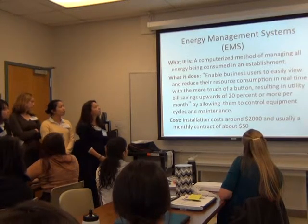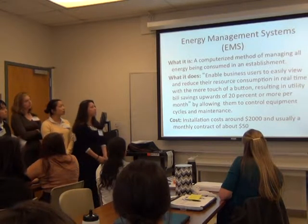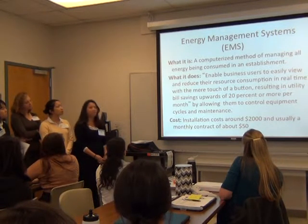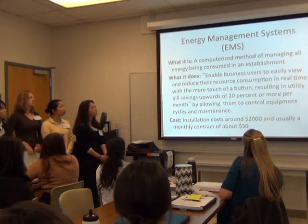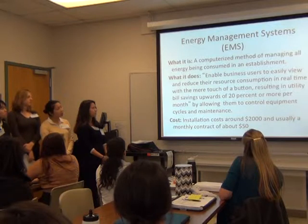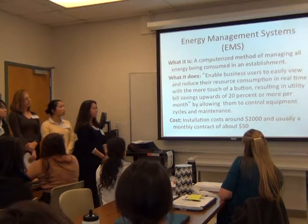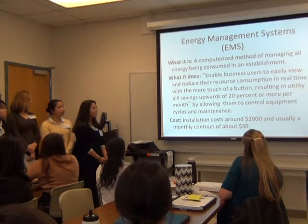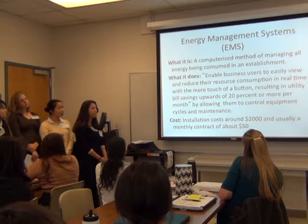So something else is an energy management system. This is a computerized method of managing all energy being consumed in an establishment. This is a direct quote: it enables business users to easily view and reduce their resource consumption in real time with the mere touch of a button, resulting in utility bill savings upwards of 20% or more per month by allowing them to control equipment cycles and maintenance. Usually to install it costs around $2,000 and then a monthly contract of $50.